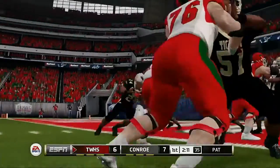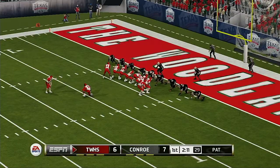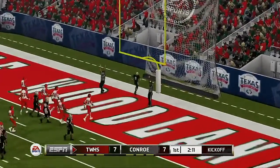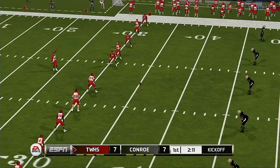So they punch it in on the ground, Kirk Herbstreit. Great job up front by the offensive line. They get a good, strong push that allowed the runner to get it in there for the touchdown. Here's the PAT to tie this thing up. And he hits the PAT. An 8-play, 67-yard drive, and a touchdown is the result. We get a tie game at 7-7.